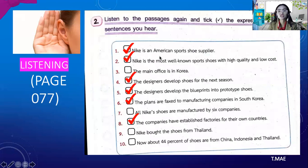Okay, so listen to the passages again. I have an example here, this exercise about listening, and you have another page so you can do it by yourself. This one I have answered. So Nike is an American sports shoe supplier. Check. And then Nike is the most well-known sports shoes with high quality and low cost. Check, right? Next is the designers develop shoes for the next season. The designers develop the blueprints into prototype shoes. The plans are faxed to manufacturing companies in South Korea. The companies have established factories in their own countries. So check. Let's move on to the next page.